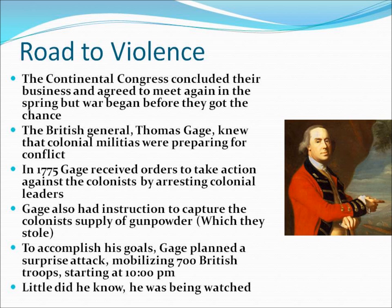Unfortunately, before this meeting could take place, things were going to escalate very quickly. The British General Thomas Gage knew that the militias were preparing for conflict. He received orders to take action against colonial leaders by arresting them and to capture colonial supplies of gunpowder, supplies that had been stolen along with 2 cannons from the British Armory. To accomplish his goals, Gage planned a surprise attack and began moving 700 British troops starting at 10 p.m.